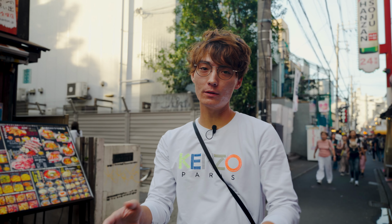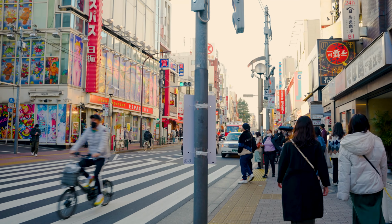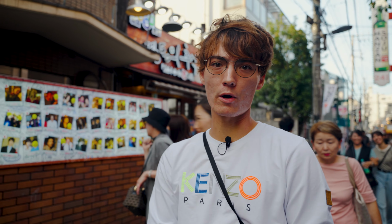So when it comes to Shin-Okubo, I feel like a lot of people are reluctant to come here because it's Koreatown, and Koreatown pretty much exists anywhere. But this Koreatown here in Japan is a lot more unique, and you don't really find a lot of the foods anywhere in any part of Japan. Even if you're not into Korean music or Korean culture, you'll find a lot of stuff to do here, and I think it just stands out on its own.